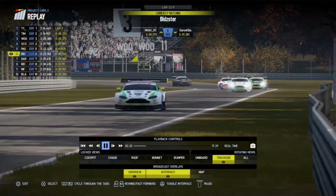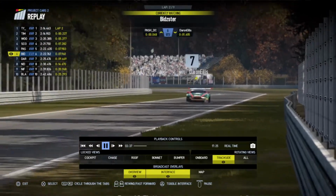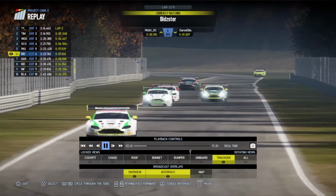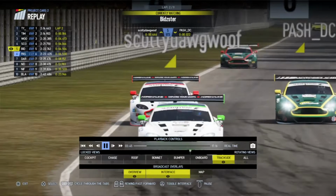Bidster's going to pull out to overtake here, and Scott is trying to warm his tyres up, because the tyres on this track do get quite cold as you go down the straight. So he's just trying to warm up his tyres there. He's not trying to weave to block. He's just trying to get some heat in the rubber as you go into the chicane.